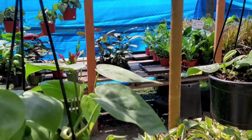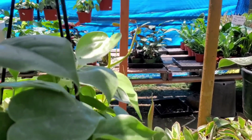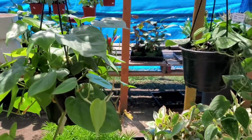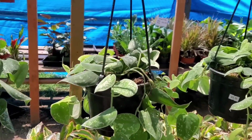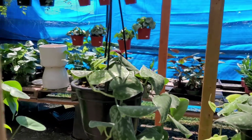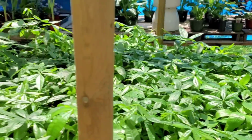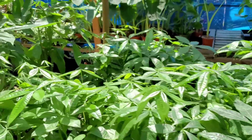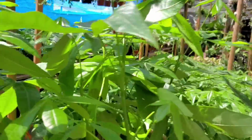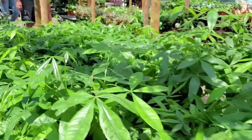One thing that I do love is that everything is stickered except for that one. But maybe they're $20 because these Scindapsus silvery ann are $20 also. And look at all these money trees. Isn't that cool? They have a lot of stuff today.